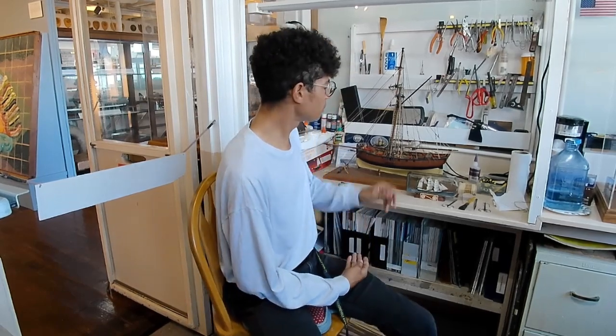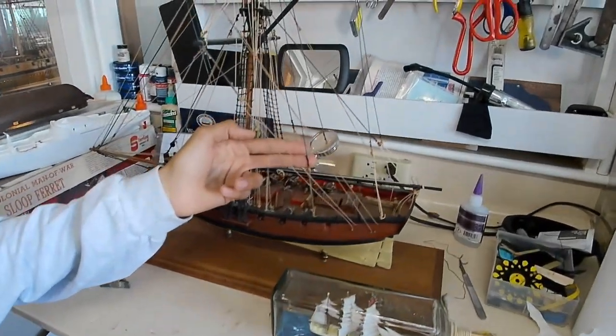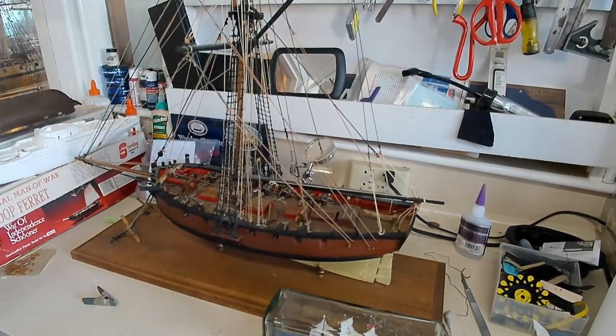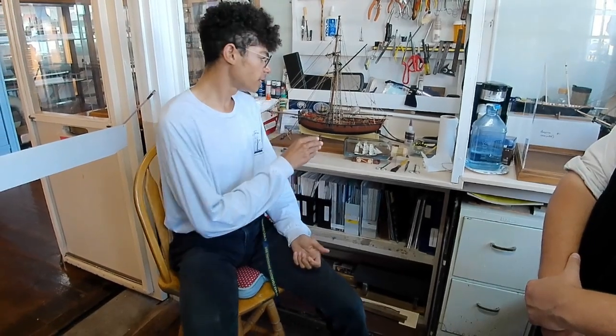So for example, here we can see there are two seizings around the bight of a backstay. I would have never known to do that prior to working on sail crew. I would have just tied a square knot at the end and called it a day. But working on the real thing has allowed me to institute the proper and actual ways of ship construction into these models, bringing them to a much greater definition of realism.